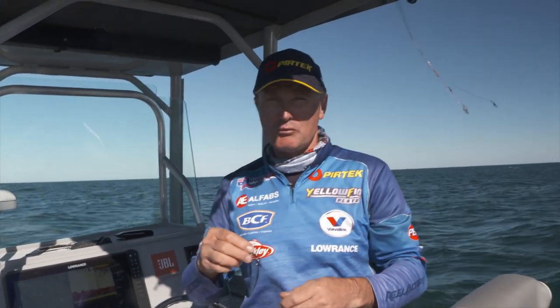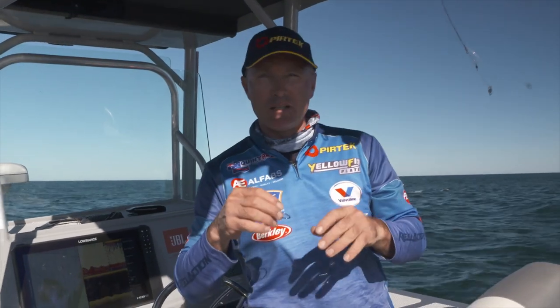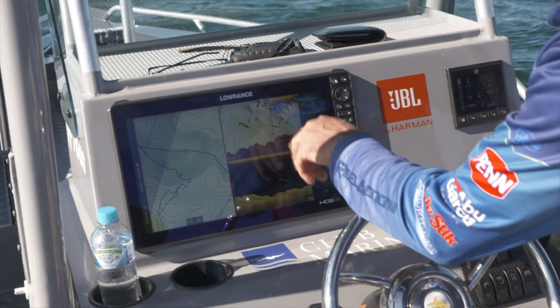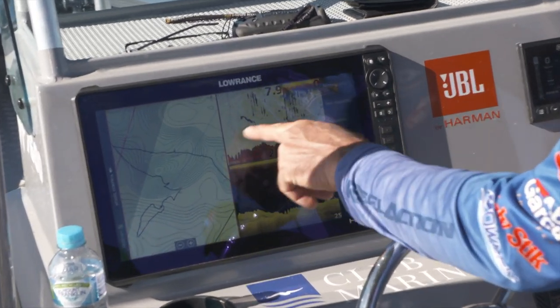Breeze has picked up, finally got a bit of a sea breeze. That might be the factor that gets them biting, hopefully, anyway. That's what we want to see. That looks more like a Spanish mackerel. Could be a big mackerel going through there.